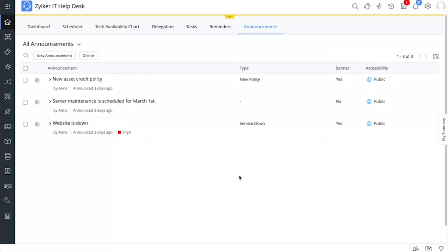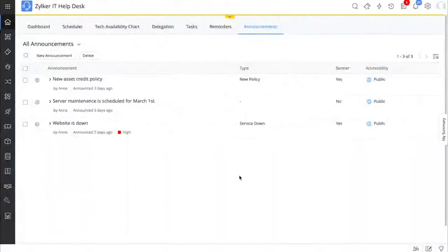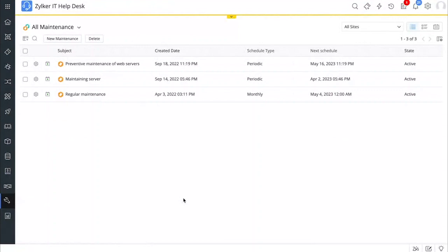Now we have seen how Zilker was able to use the request life cycles, the delegations, the announcement option, and so on to manage and standardize its entire process. So coming back, we saw how Zilker was able to use all of these automations. And further, Zilker wanted to minimize the occurrence of different kinds of incidents. So let us go to the technician view and see how Zilker was able to use the preventive maintenance tasks and minimize the occurrence of incidents.